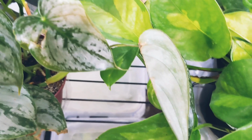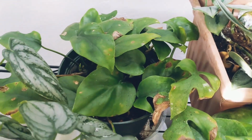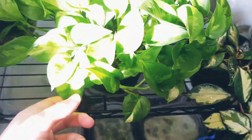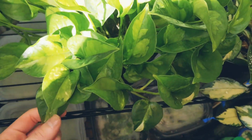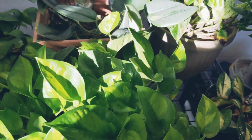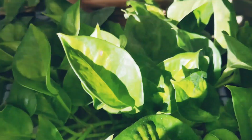So that's fun. And then this is my Rhaphidophora tetrasperma, and it doesn't have mealybugs, I don't think, but it's definitely not living its best life. This is my Global Green Pothos, which is actually, I think, pest-free. Oh, knock on wood and cross my fingers. And it looks very lush and beautiful.